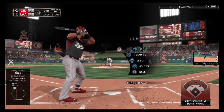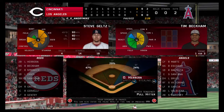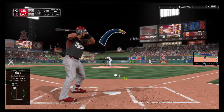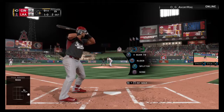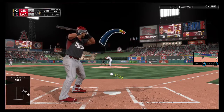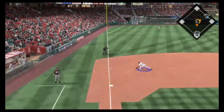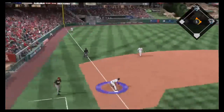Tim Beckham will stand in. He flew out his last time up. And he'll hold off on the slider here to start the at-bat. It's ball 1. Ripped down the line. And he tries for the backhand reach at third, but he gets by the glove down the line.